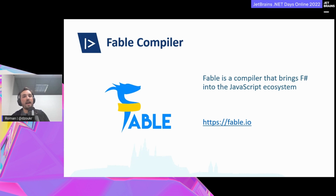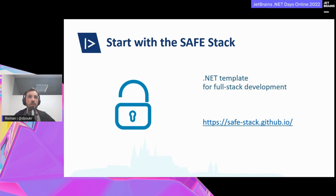And if you want to start with full stack, definitely have a look at something which has been on the F# market, I would say, for years. It's called SafeStack. It's a free .NET template. You just run dotnet new SAFE, and you have a full stack F# application using React with just one command. It's amazing. It's the best way to start full stack on F#.